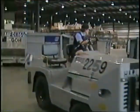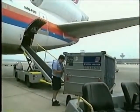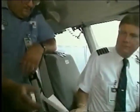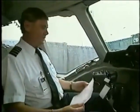Ramp service personnel transport the material to the flight line and load the aircraft according to the load plan. Ramp service personnel enter the location of the hazmat on the aircraft on the Notice to Pilot in Command and give it to the captain. The captain reviews and accepts the Notice to Pilot in Command.